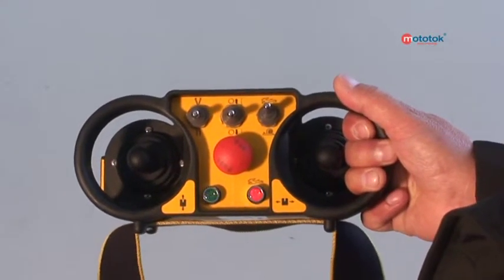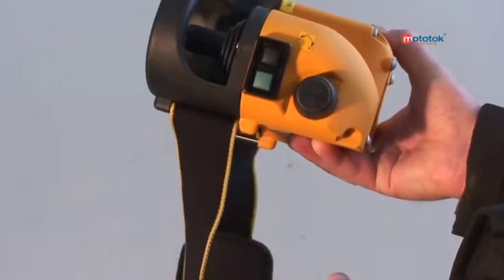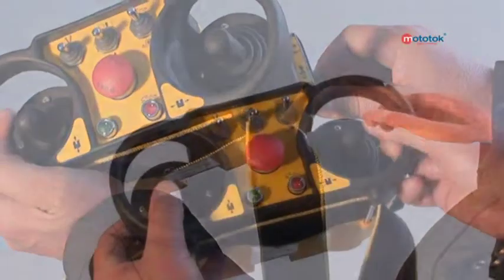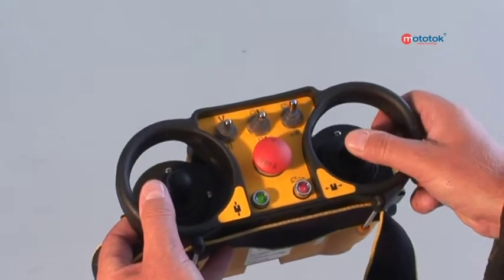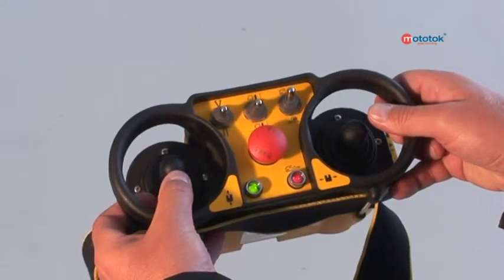Everything under control. The MotoTalk control panel is easy to operate. Switch on the remote control by turning the key. One joystick only for left-right movement. One joystick only for forward-reverse.